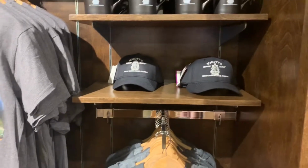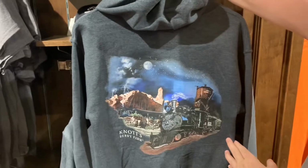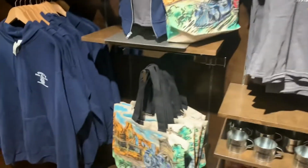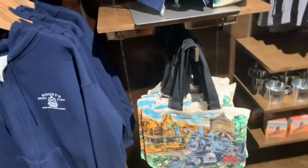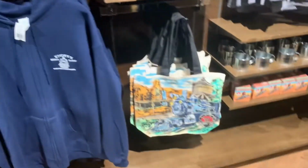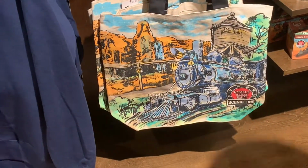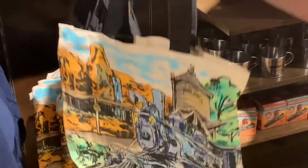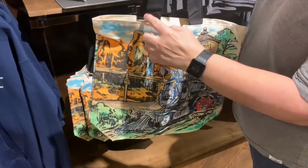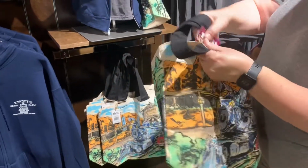Some hats. Oh, look at this. Oh, yeah, it's got it on the back, too. That's really nice. That's really cool. That's a cool shot. I love that they have all this different stuff. Tote bags. More sweatshirts. Look at that fun tote bag. Scenic line. That's cool. Canvas. Both sides? Lightweight. Yeah, that's cool. Both sides. I like that. How much is that?